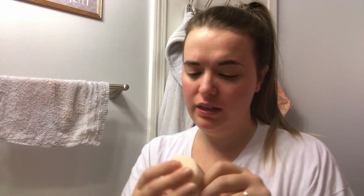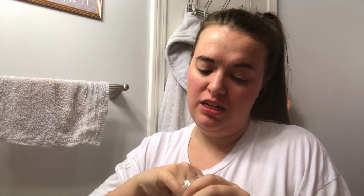I love this Laneige lip sleep mask. Fantastic. So good. Love it. They also have a berry one, I believe. This one is vanilla. I love vanilla scents, vanilla flavors, anything that tastes like a baked good. I am here for it. So that is that.